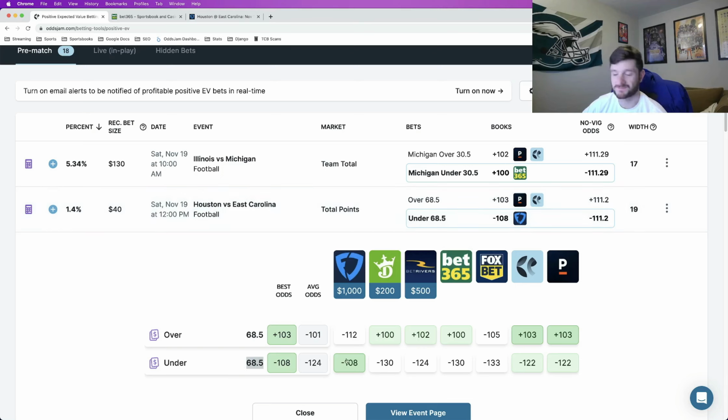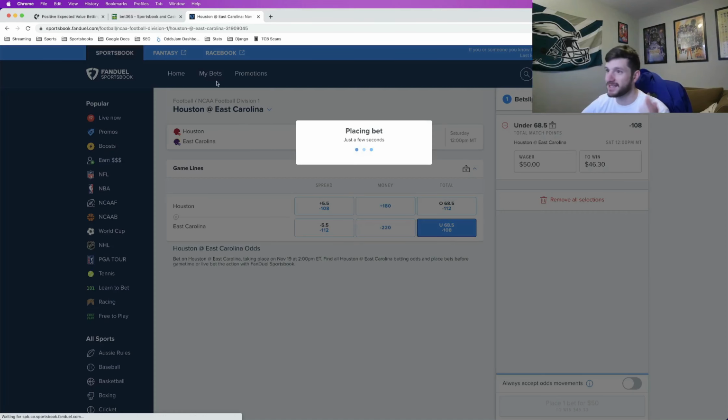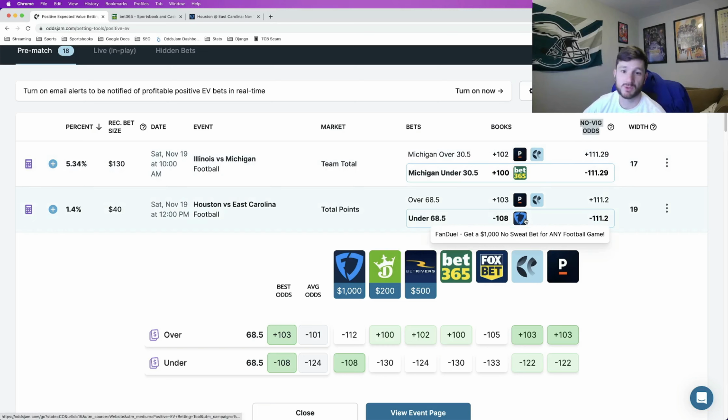It's a high number. So we're taking the under, minus 108 odds on FanDuel. Let me go ahead and add this one to my bet tracker, just putting a half unit on this one. It's a good play, not quite as good as the Bet365 one. And as you can see, the no vig odds price this at about minus 111. We locked it in on FanDuel at minus 108.